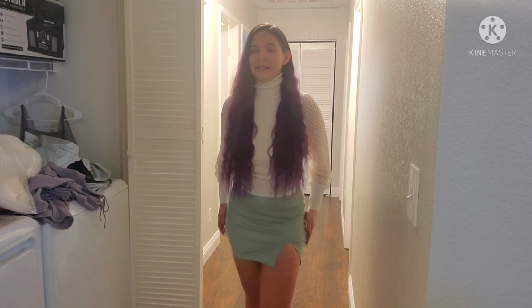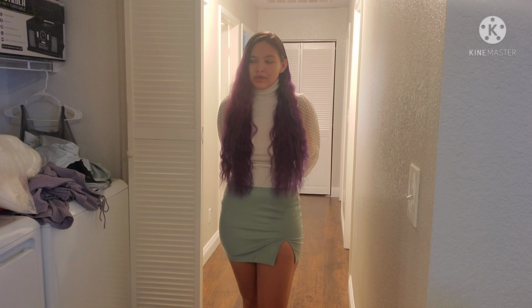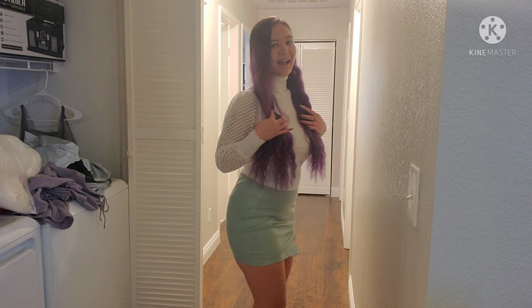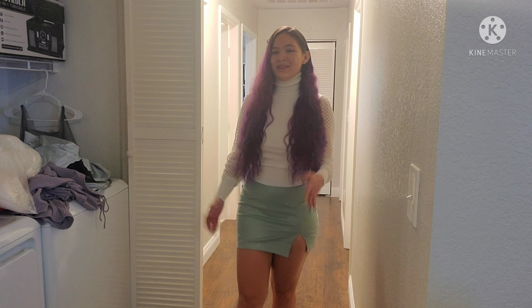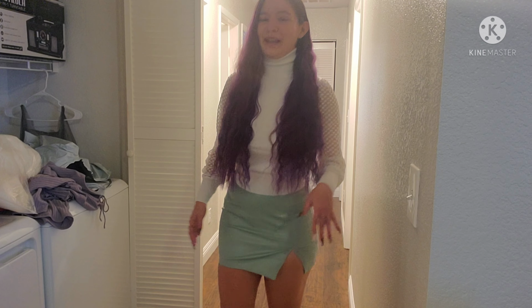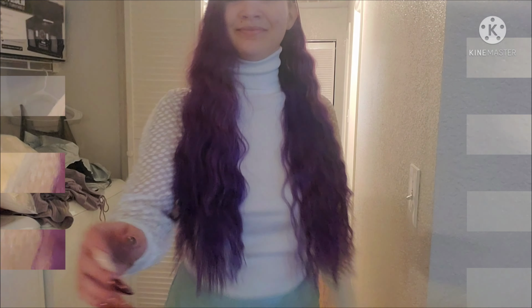But yeah, so I don't think I'm gonna be able to do a runway walk in this because like I said, I cannot zip this at all. I keep trying, it's not working, there's no way. It's like sucking in everything that I got. And then it's got this cute little slit in the front. And I'm really disappointed. I really love this mint color and I really wanted to love this skirt, but there's just no way I can make it work. So DM me if you want it. Let's move on to the next outfit.